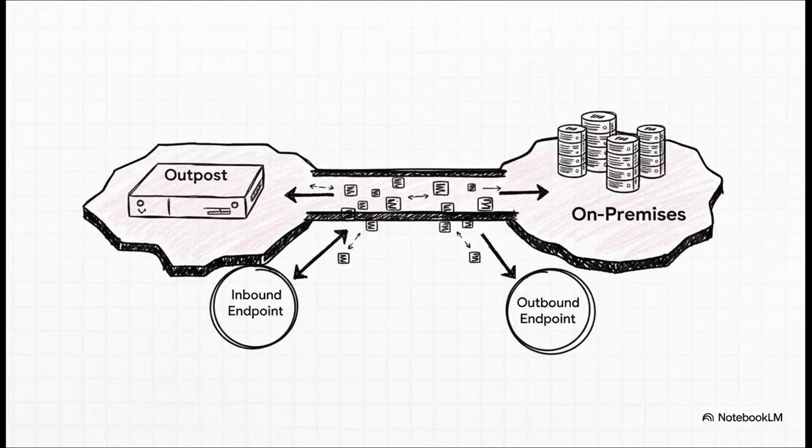And second, you get what we can call hybrid connectivity. Think of it as a two-way bridge. It uses these things called inbound and outbound endpoints to seamlessly connect the DNS on your outpost with the DNS servers you already have on-prem. It really makes your entire hybrid network feel like one big, unified system.